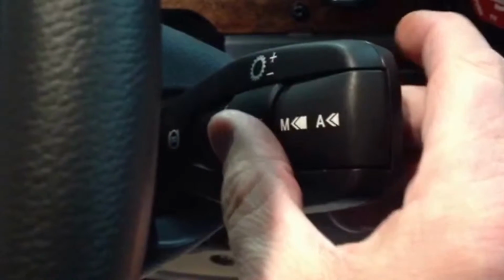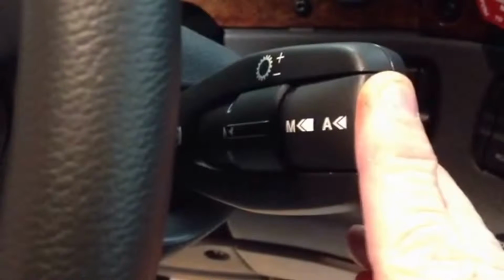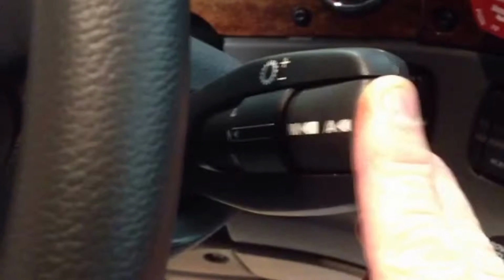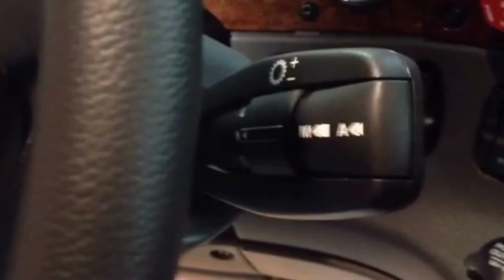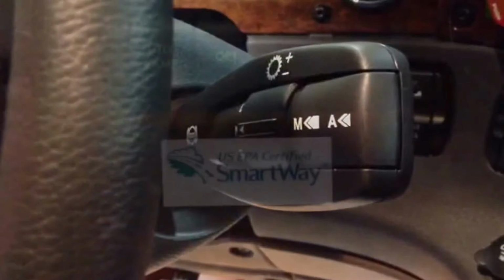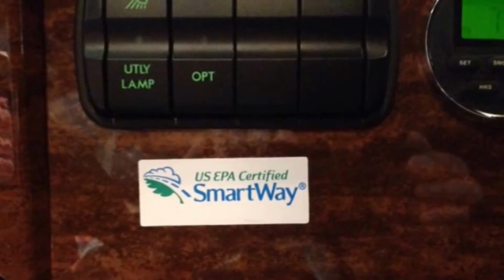On the end of the stalk, a switch controls whether it is in manual or automatic. To achieve downshifting, you push the paddle towards the dash. Upshifting, you move it back towards the steering wheel. With the Cascadia, it is US EPA SmartWay certified.